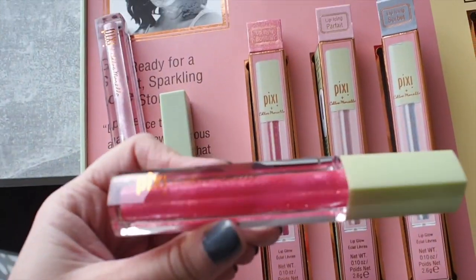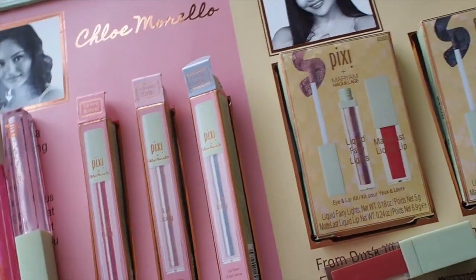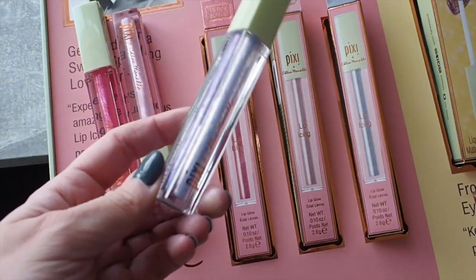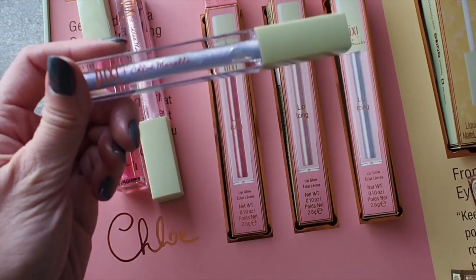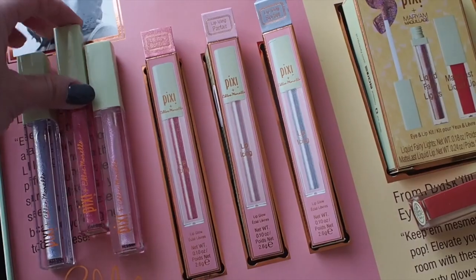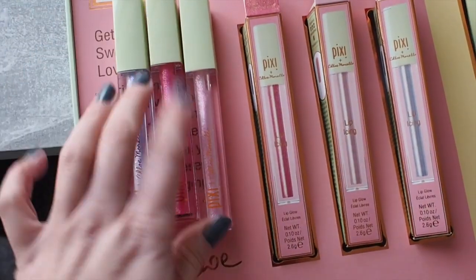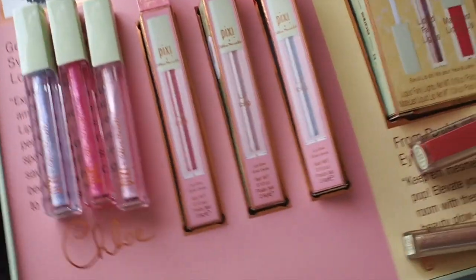That's fun. And then this one, oh shoot, got them in the wrong place. Then we've got Sorbet, which is this purpley blue toned lip gloss. I'm not the biggest lip gloss fan, so I will probably give these to someone who will actually use them, because they're not going to get as much love as they probably should.